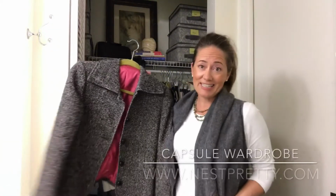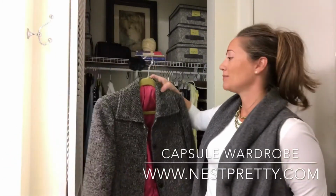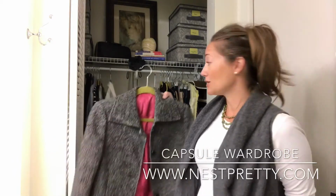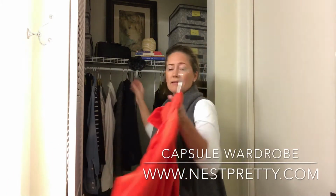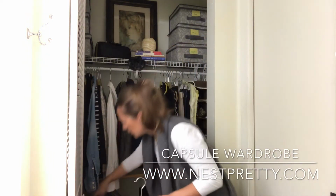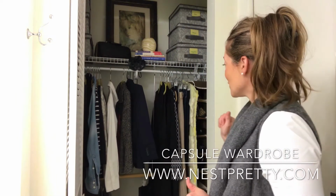My vintage jacket that I love so much, 3/4 sleeve, beautiful. It's got to be chilly for me to wear that, so I'm excited to have that back in my closet. A classic blue blazer, and this red cotton one always stays for like when we go to restaurants and stuff, and it's a little chilly. So that is my capsule wardrobe until March.